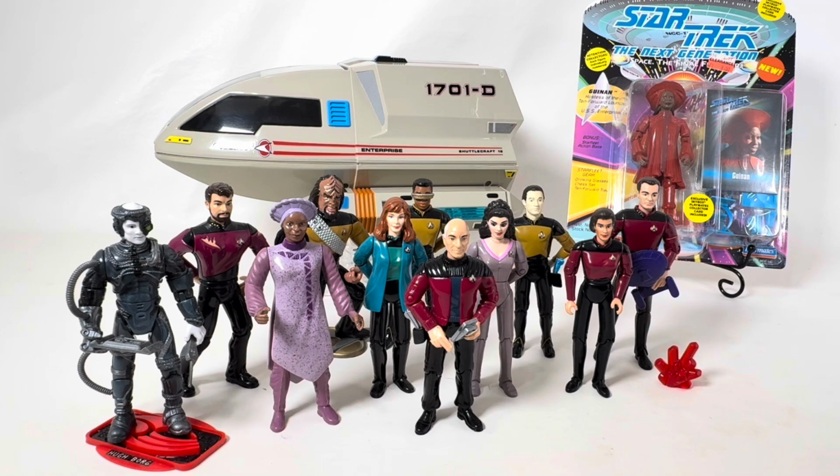I actually started out with the shuttle here. It's the Goddard. I actually bought it mint in box, and sadly the electronics didn't work, and I haven't been brave enough yet to take it apart and see what the problems are, but I will at some point.